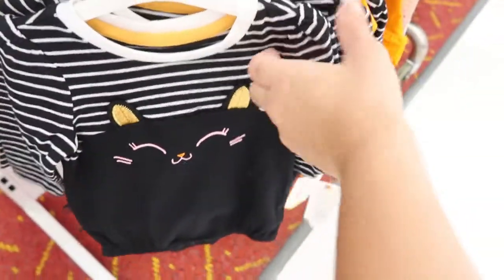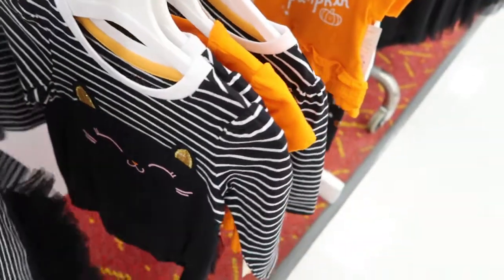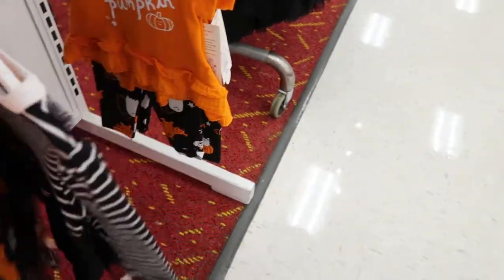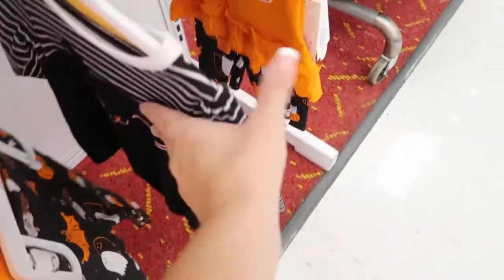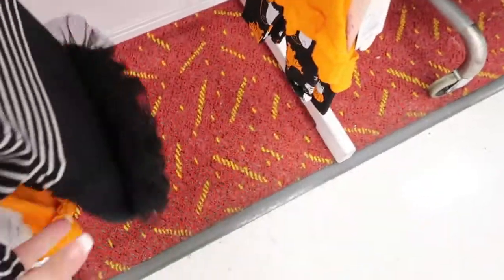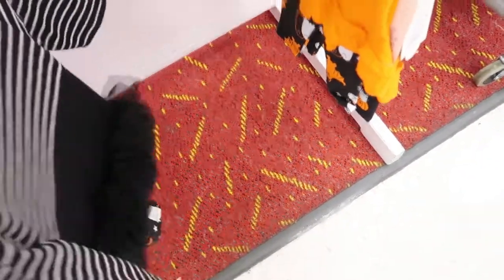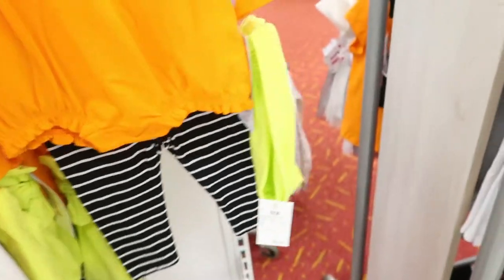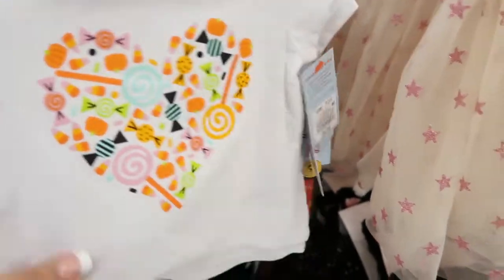And then for girls, they have this little bodysuit cat, $12.99. Cutest little pumpkin, $9.99. The bodysuit has little ruffles. This little bodysuit, $7.99. This set is so cute. The little headband, it's $12.99. Oh my goodness, I love this. It's $6. All the little treats.